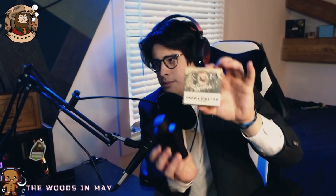Let's take this out so I can show you the cologne itself. Okay, so here it is. Here's the Glacier Falls. It says natural cologne for men. I like the look of it. It's kind of like a leather top. Not sure if that's real leather, but it looks cool. Let me show you in comparison to a brick. I got Snowy Pine Tar here. Here's Snowy Pine Tar. Here's the cologne. Comparison of size. There you go.